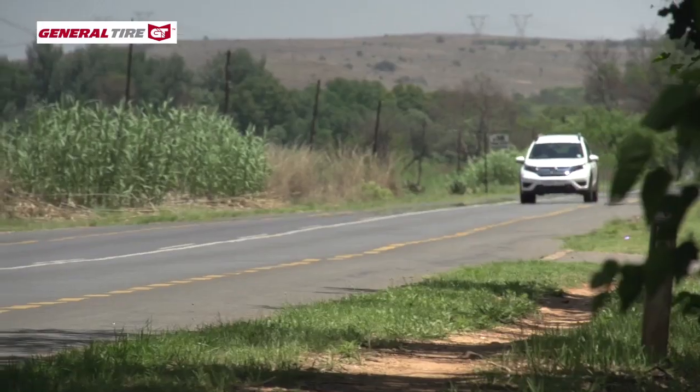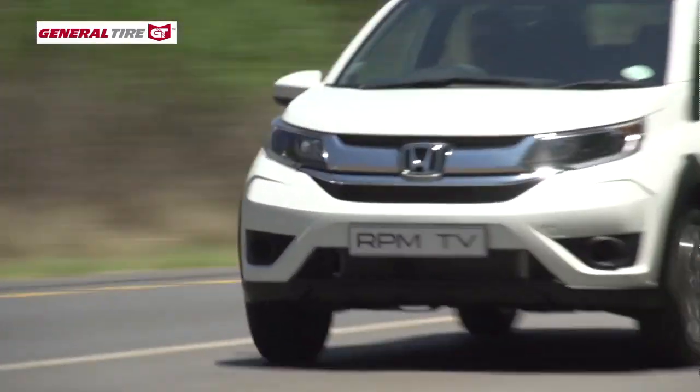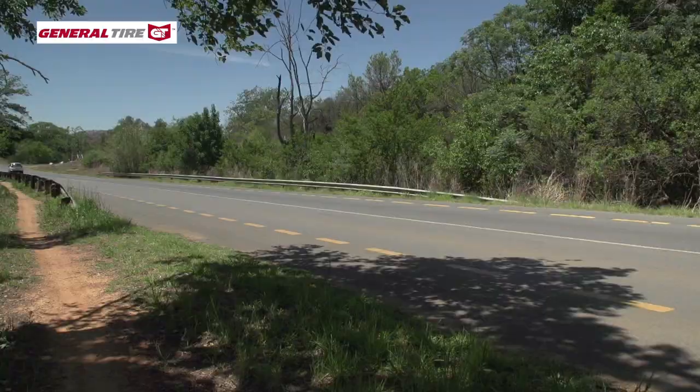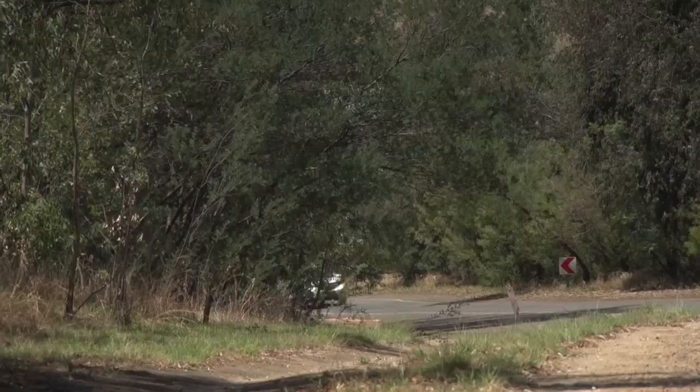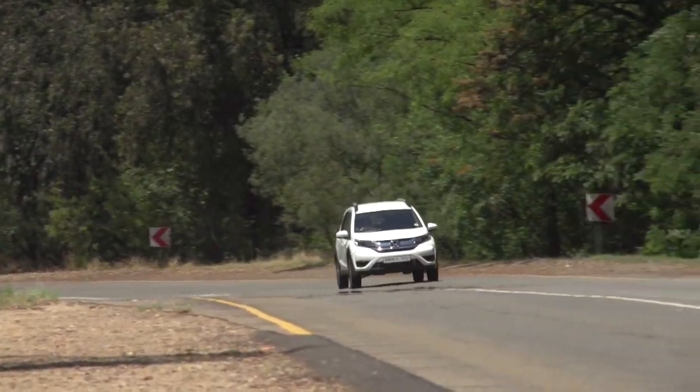With a torque peak that comes in at 4,500 RPM, this is an engine that has to try really hard. And when it does, you know all about it. Not because of any rapid forward progress, but because of the noise it makes. Honda claims a fuel consumption figure of 6.3 litres per 100 Ks, but because of the rev-hungry nature of the engine, our figure was closer to the 7.7 mark.